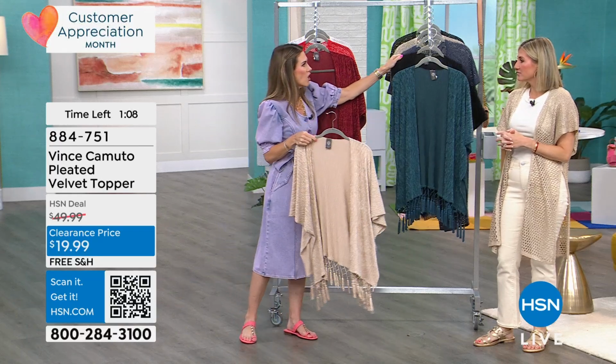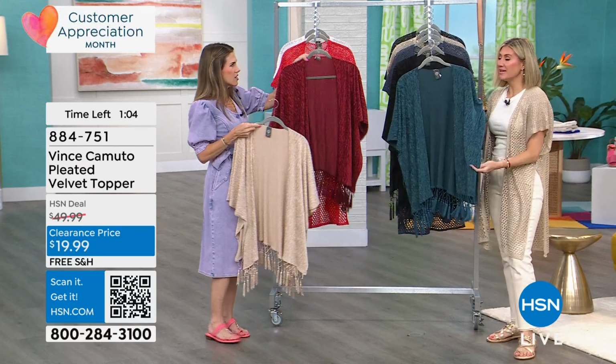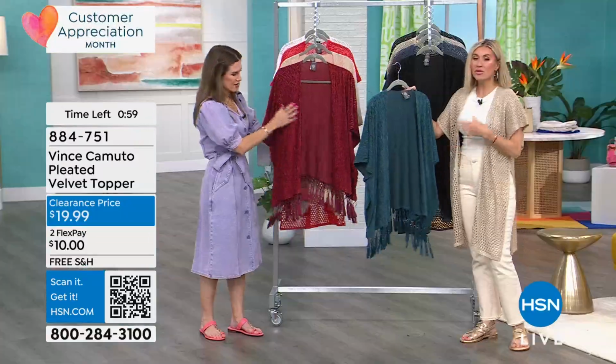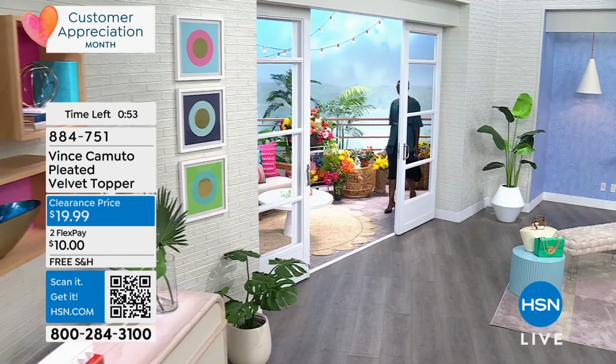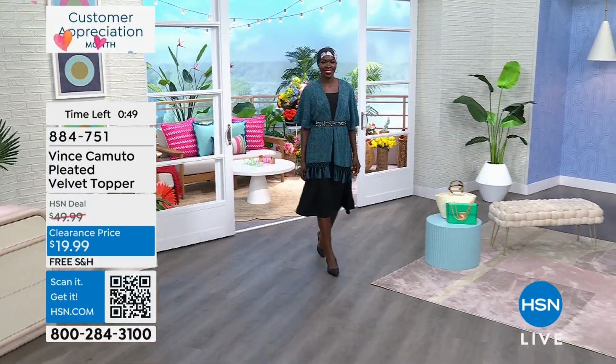And I like playing with the color too. These are all rich, deep, saturated tones. They are. These jewel tones that you're left with right here are so fun. And you can throw them on over a great floral print. I love that look. I think it really complements it so well. So have fun mixing prints. You have that nice little glam tassel detail, or throw it over a solid.